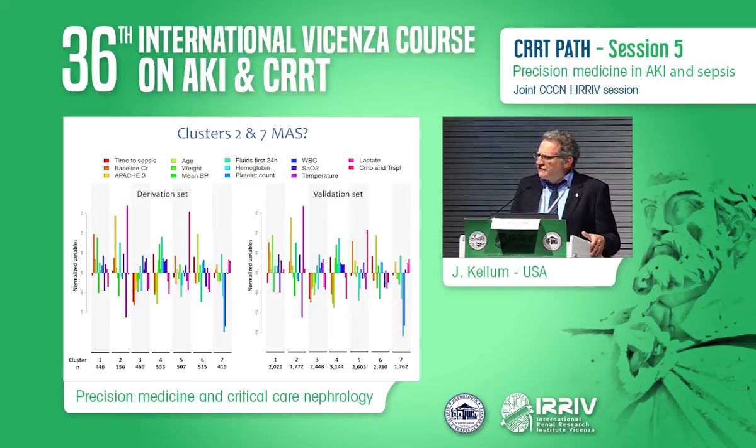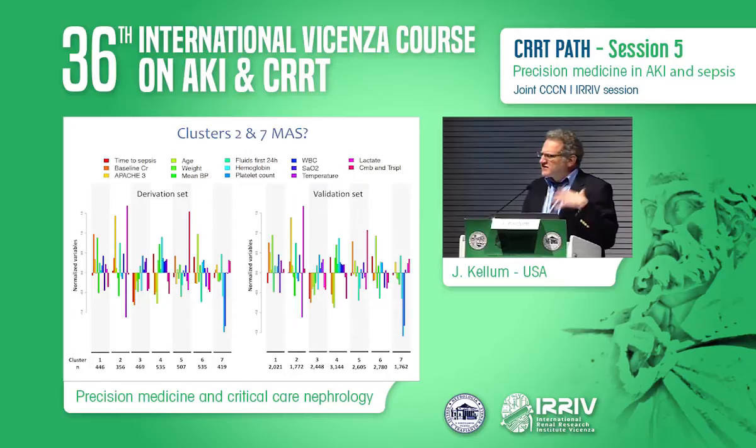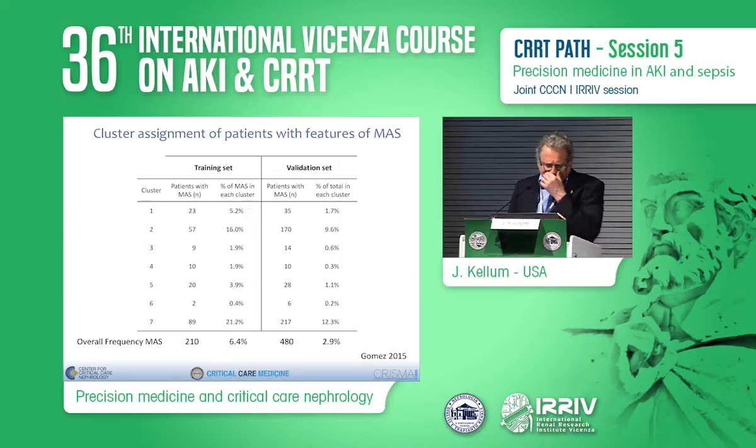Some of these clusters looked familiar, in the sense that some of them appeared to represent a clinical disease well known in pediatrics, called macrophage activation syndrome. We don't talk about it as much in the adult disease world, but children with, for example, juvenile rheumatoid arthritis develop this sort of cytokine storm, sometimes stimulated by the rheumatoid arthritis, sometimes by a viral infection, sometimes as the result of bacterial sepsis. In an analysis of these subgroups, we tried to understand where these macrophage activation syndrome features were found. And lo and behold, two of these clusters were clearly where the majority of the macrophage activation syndrome features were.